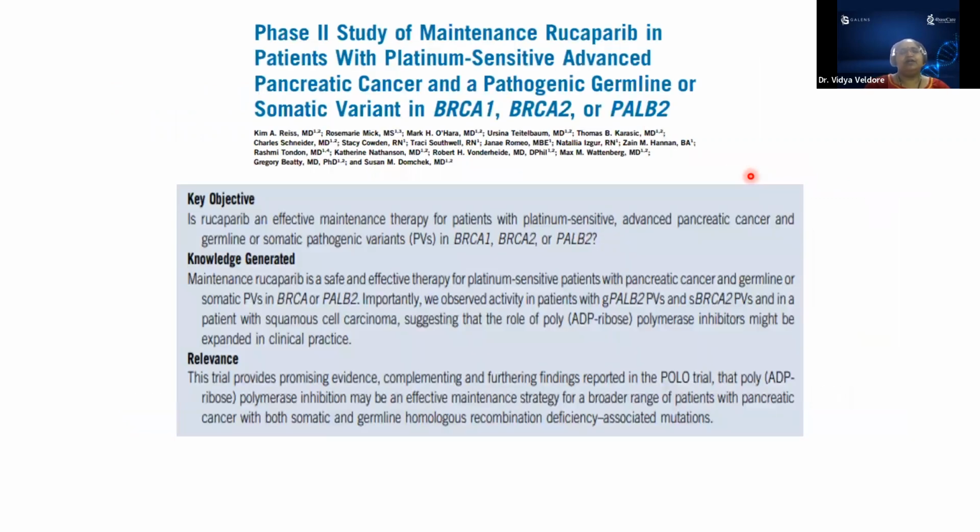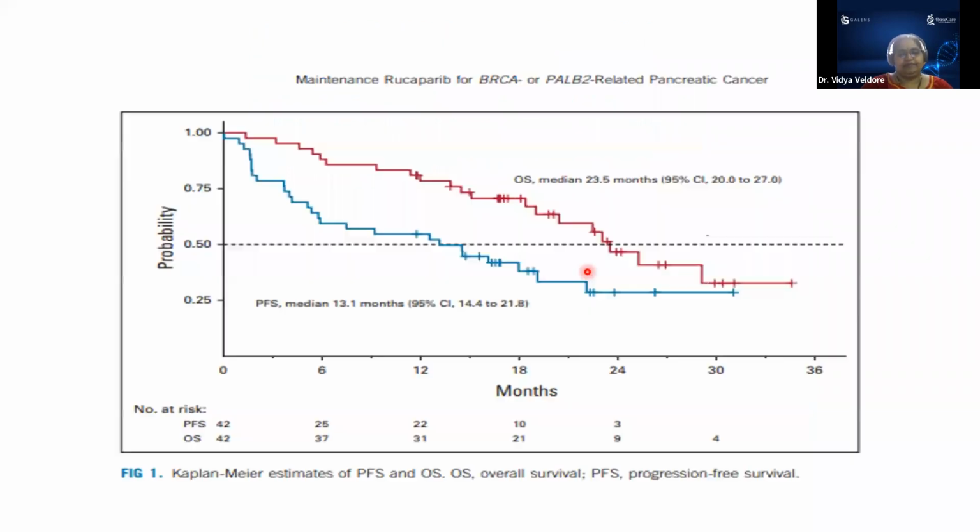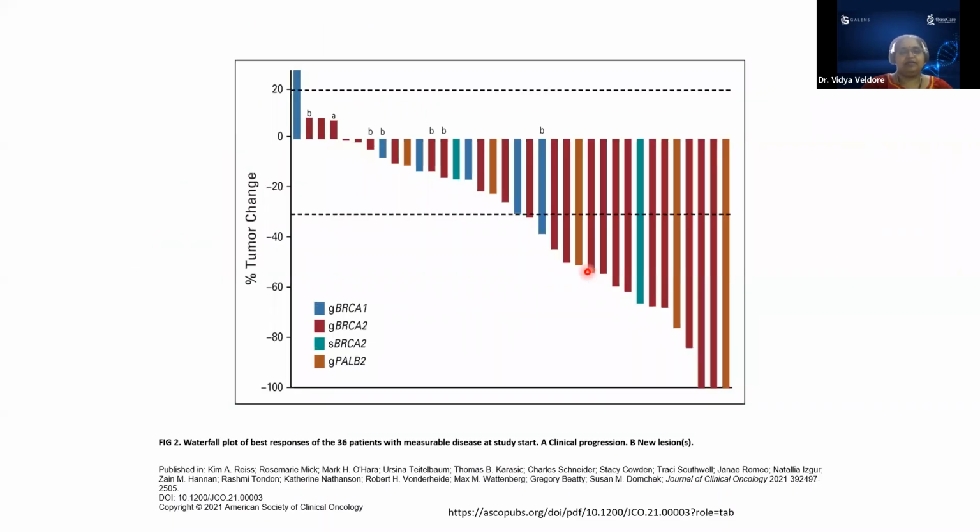Now moving on to pancreatic cancer in the advanced setting, platinum sensitive. Here again, germline or somatic BRCA1 and 2 or PALB2, which again constitutes one of the members of the HRR gene panel, they have observed that the presence of these mutations has an increased sensitivity to response to olaparib. This is one of the survival curves showing the improved overall survival. So the waterfall plot shows again how there has been an improvement in the patient's disease.